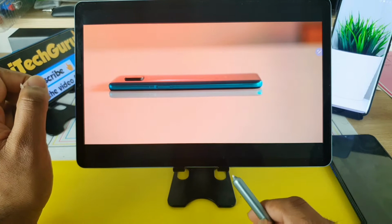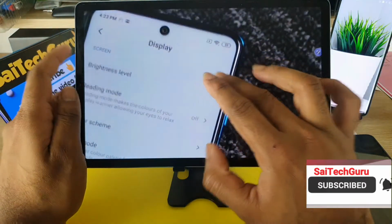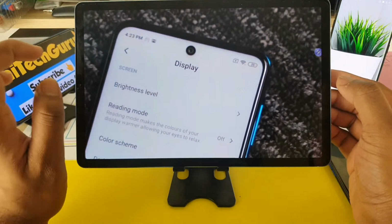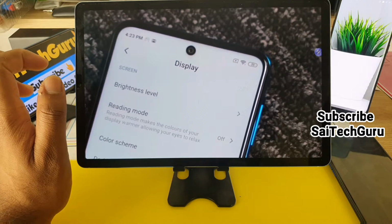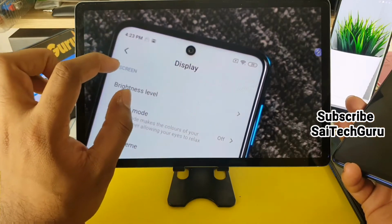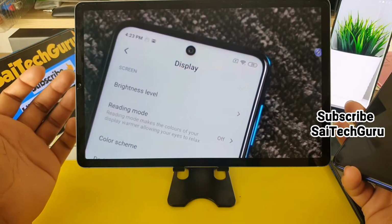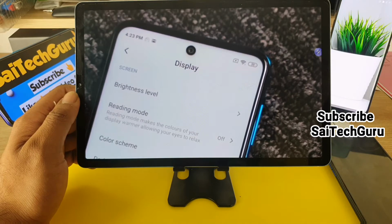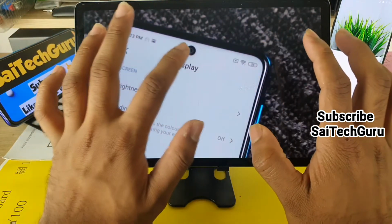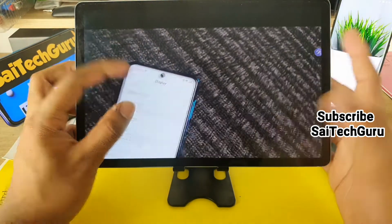Next, in terms of the display, friends, you can see clearly it has a punch hole display exactly in the middle, like the Samsung Galaxy Note 10 Plus. This is another thing few people like and few people don't. In my opinion, whether it has a dot, a notch or a punch hole, all are the same for me. So personally I feel it's okay.